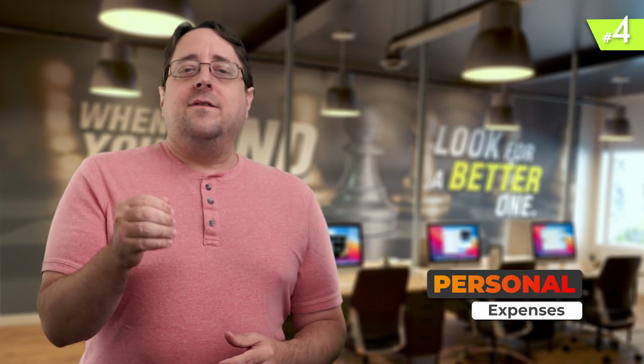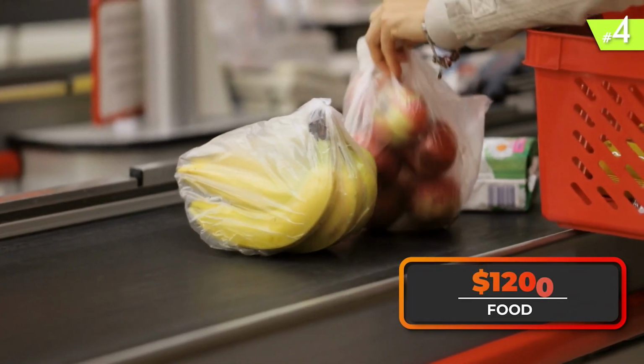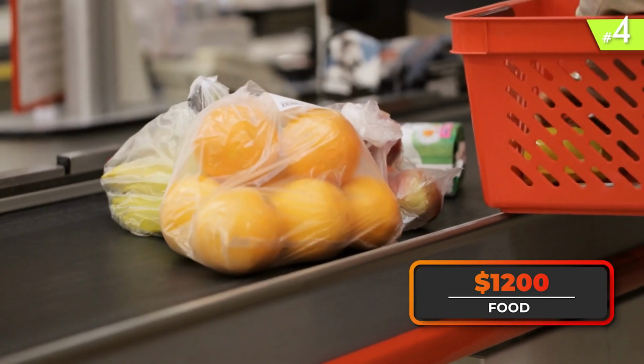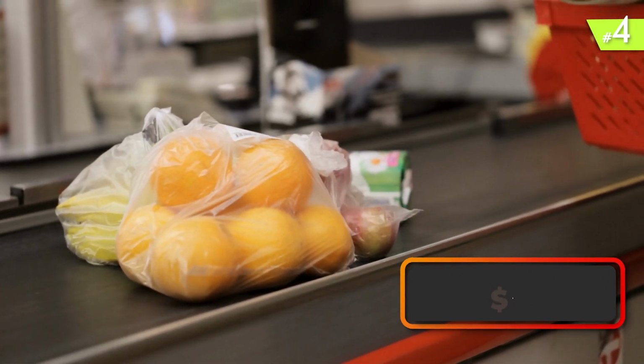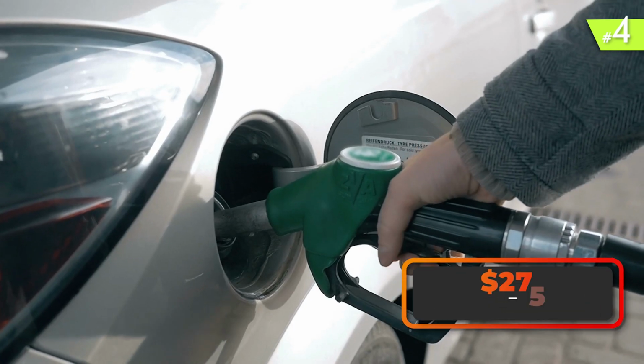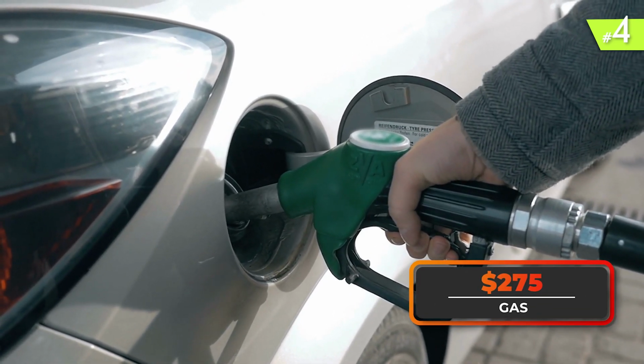You will find that month after month, all of your expenses are pretty consistent. For example, our family of 3 constantly spends $1,200 on food, whether dining in or going out. The total is always the same. Now that I know that after a full year of tracking, I can reasonably plan for next month and next year. Same for gas. We spend $275 per month driving around based on local prices. Of course, during the pandemic, we were getting 4 weeks per gallon, so that was pretty good.